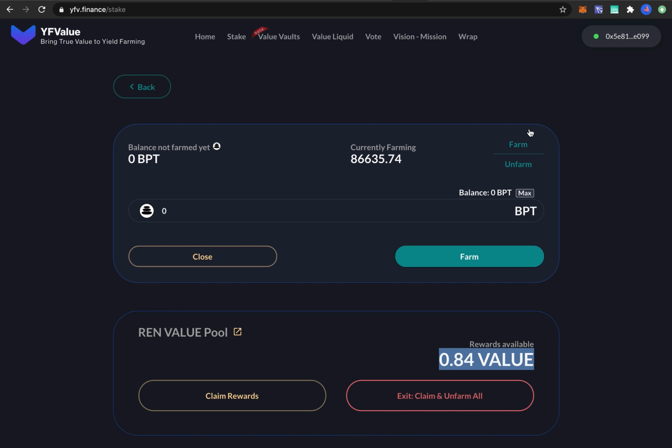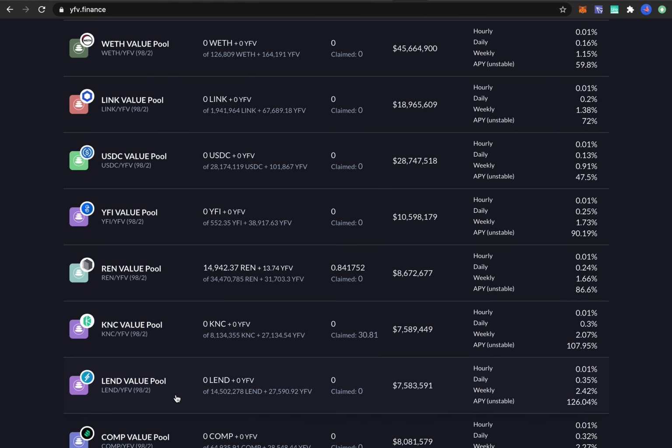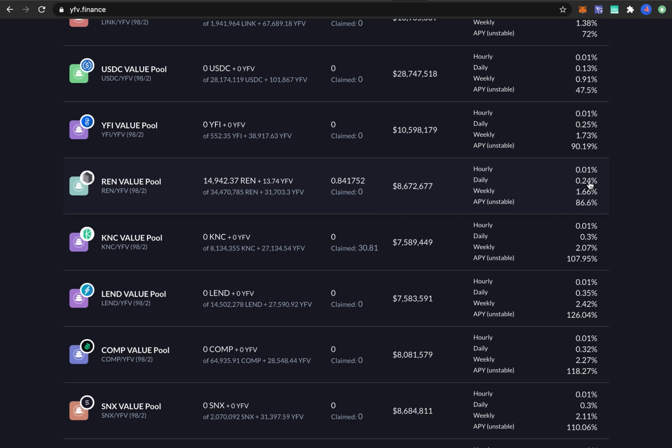You can also use REN to farm other things, but I found that yfv.finance is pretty good on this one. And by the way, when I promote this and more people join in this REN pool, the APY will be going down. So it's not beneficial for me to share this, but I just want to show what's possible out there. So this is one protocol that you can use REN with. I think SushiSwap also allows it, but the SushiSwap APY is very low currently. It was only like 10 to 20% APY, so it doesn't make sense. And you can also use the dark node if you want to actually earn from the fees and not some yield farming gimmick.